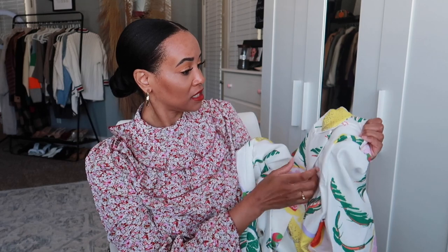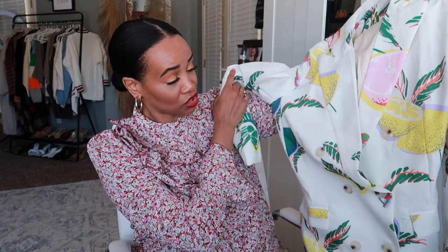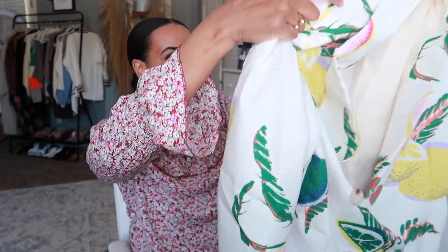So I thought this was really cute on the site, and I'm not disappointed. This is actually pretty good quality. This is about as good quality as the Zara blazers that I showed in my previous haul. So I mean, you could look at this and think it came from Zara. I mean, this is so pretty. And I'm just loving the citrus prints on here.